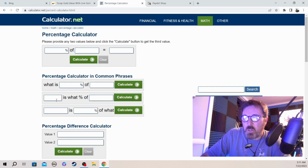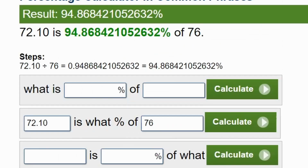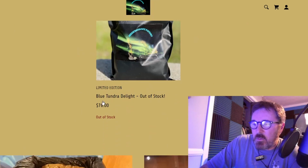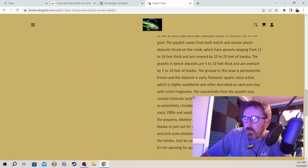So let's just put it in just to put it in. Oh, by the way, shipping was free. It was $76 out the door. So we got $72.10, paid $76, calculate. Boom, 94.8%, 95% return. Excellent, excellent, excellent. That's awesome. This is the only bag that he sells. It's this Blue Tundra Delight, 76 bucks. It's obviously a limited edition, but wow, that's crazy.